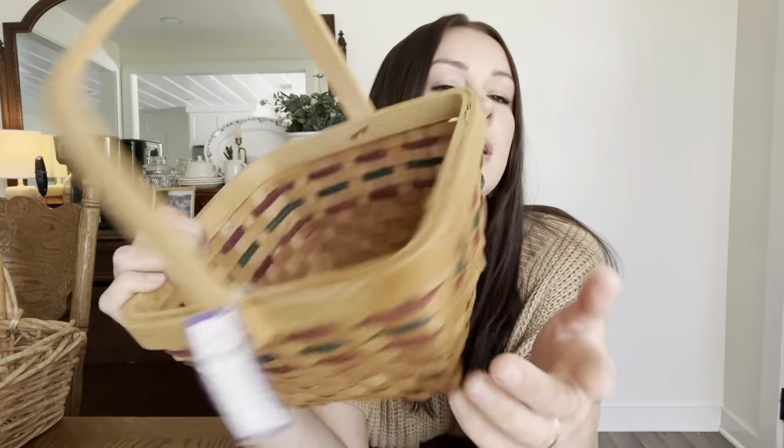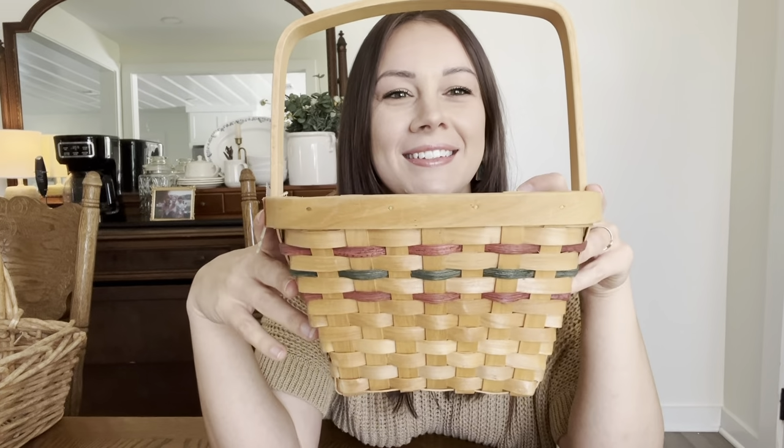First basket, this little cutie right here. $2.99 for this one. I'm thinking my chickens are getting older, and if they start laying a lot more eggs, I think I might need a bigger egg basket. And if not, then it's a basket from the thrift store. Like, you gotta buy it, right? So anyways, there's this one.